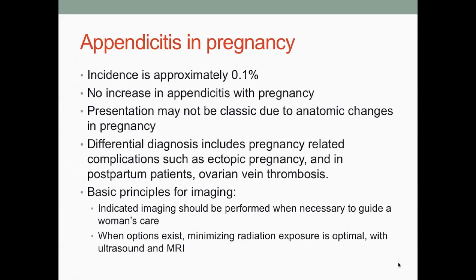Many times, women with presumed appendicitis are imaged prior to the decision being made for either medical or surgical treatment. Indicated imaging should be performed when necessary. Optimally, that imaging will be either ultrasound or MRI, both of which carry an excellent safety profile in pregnancy. However, there are some centers in which a CT with contrast is going to be the best study to evaluate a patient with concern for appendicitis.